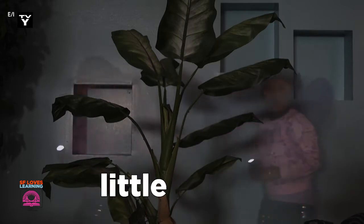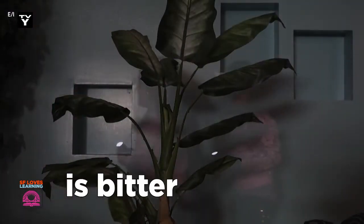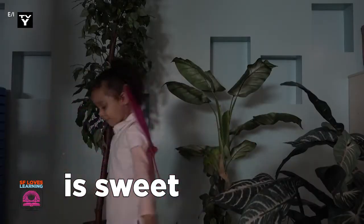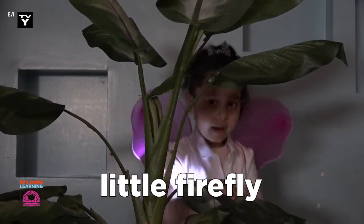Come, little firefly. The water over there is bitter to taste. The water over here is sweet to taste. Come, little firefly.